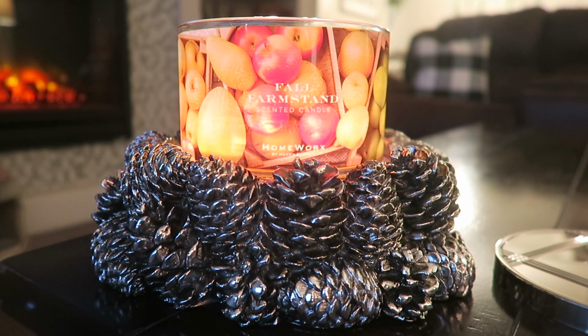But I do still get that spice in there. I get fall spices, mulling spices, things like that in this candle. It can also come off a little like cider because of those spices in there. And then the apple kind of comes off apple cider-ish.